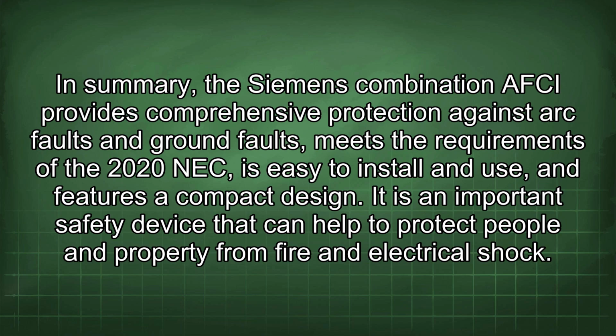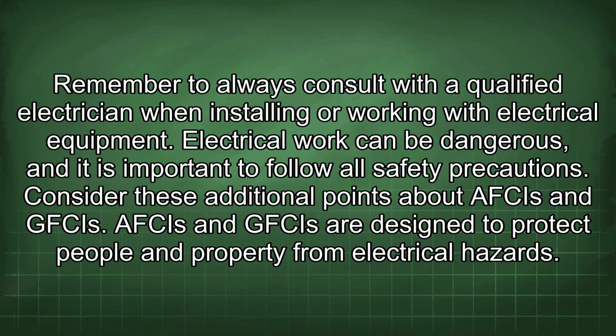It is an important safety device that can help to protect people and property from fire and electrical shock. Remember to always consult with a qualified electrician when installing or working with electrical equipment. Electrical work can be dangerous, and it is important to follow all safety precautions.